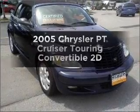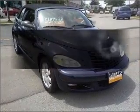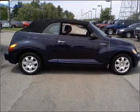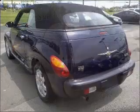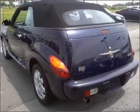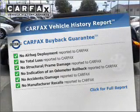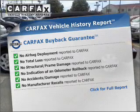Imagine yourself in this 2005 Chrysler PT Cruiser. If you're looking for a first-rate auto, this one could be yours today. With a reliable engine that responds smoothly to its automatic transmission, an included Carfax vehicle history report allows you to purchase with confidence and the knowledge that your buy was a smart choice.